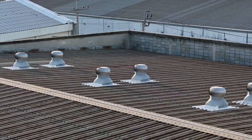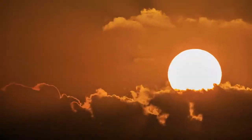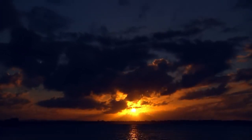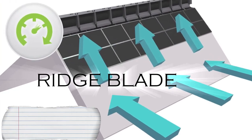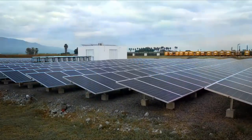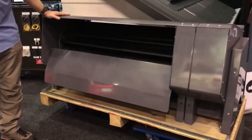Now let's talk about the real challenges in the home energy game. Solar panels are fantastic during the sunny season, but let's face it, winter can be a bit of a bummer. Days get darker, and those solar panels start slacking. That's where the RidgeBlade and its home wind turbines come into play. They're like the dynamic duo, ensuring you have a constant energy supply, even when the clouds decide to throw a party. It's not your typical clunky wind turbine.